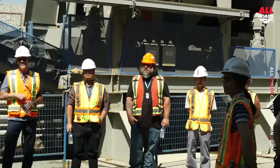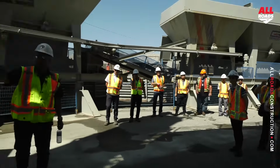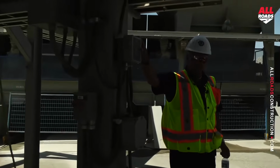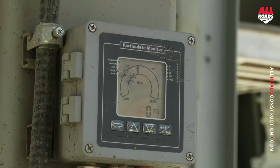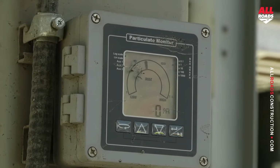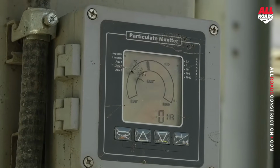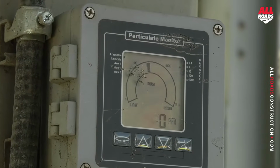So remember I told you earlier that Metro Vancouver can come down at any point in time and see what's going on? This is something that no other plant has. It's a particulate monitor. Won't bore you with the details. What it's monitoring is what's going up past the flue gas up the stack. It's monitoring how much particulate is actually going to go up into the air. Now you'd say, why is that important that it monitors that?